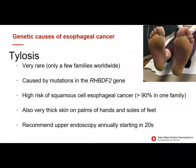Now we'll move on briefly to genetic causes of esophageal cancer. There is a condition called tylosis. This is very rare. There are only a few families identified worldwide with this condition. We do know that it tracks with mutations in the RHBDF2 gene. There's a very high risk of squamous cell esophageal cancer. Up to 90% of those affected will have esophageal cancer, at least in one of the few families identified.